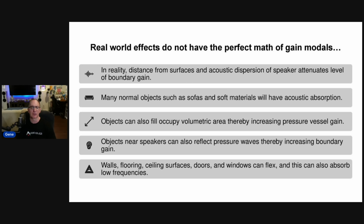Walls, floor, ceiling, surface, doors, and windows can flex, and this can also absorb low frequencies. Give you a perfect example. I set up the system for my uncle, and they're Colombian. They like to have these massive parties, hundreds of people. And as the night goes on, the music gets louder. People are drinking, and they just keep turning it up.